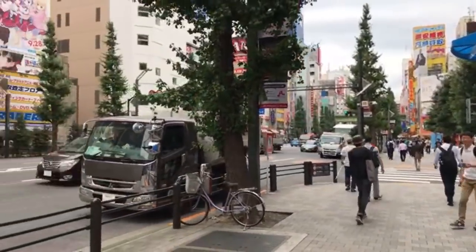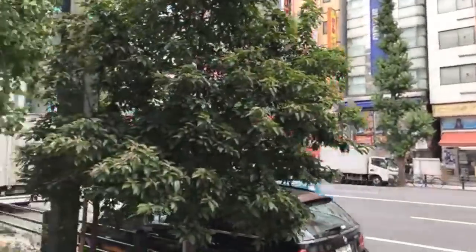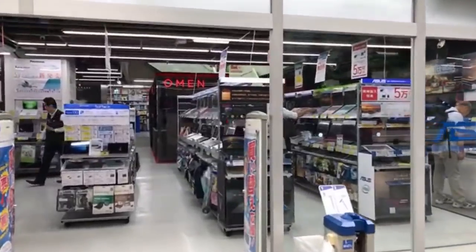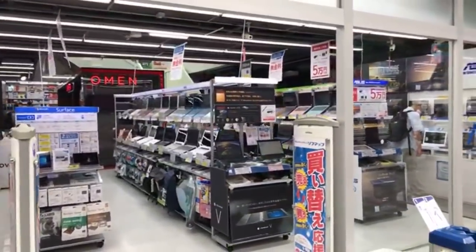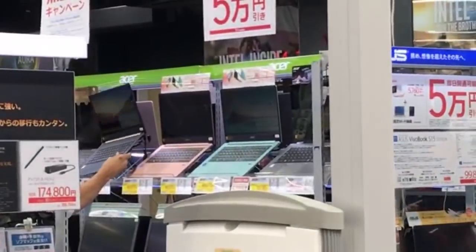If you had seen the video of me going to a particular shrine, one of the hidden shrines of Akihabara, then you know where I'm going right now. There's some used laptops. That's pretty cool. You can see lots of different kinds of laptops that they have on sale here. Lots of different colors. Check that out.